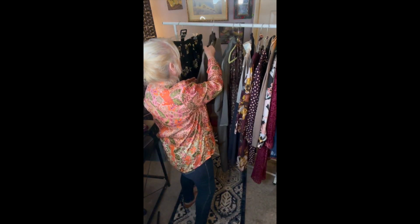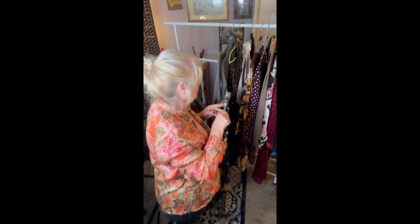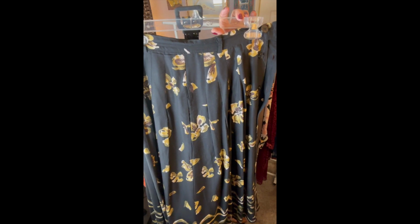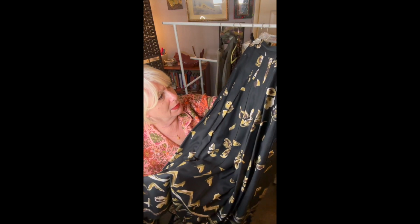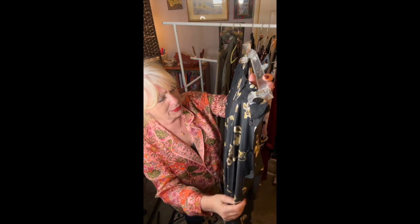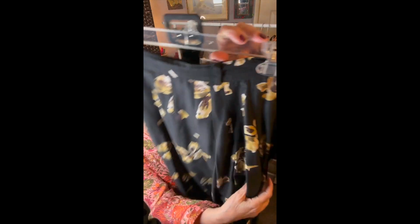And I pair this with this beautiful 100% cotton. I love the pattern. I love the pleat. It's very nicely made. I love these beautiful gold flowers, and it has this dark chocolate.